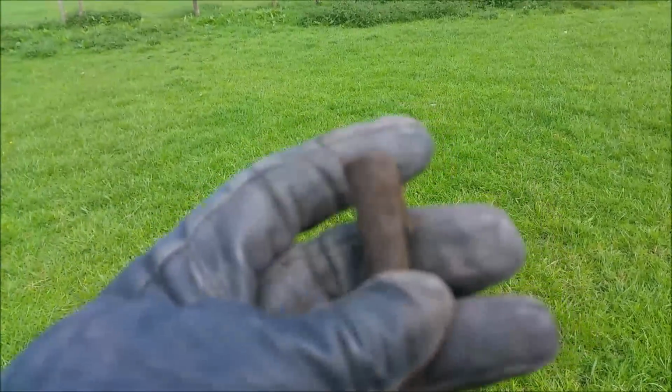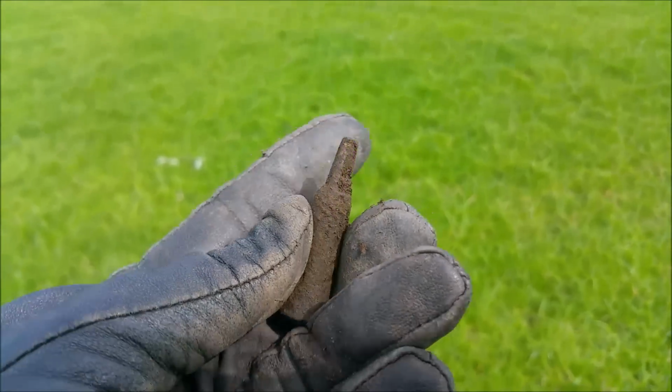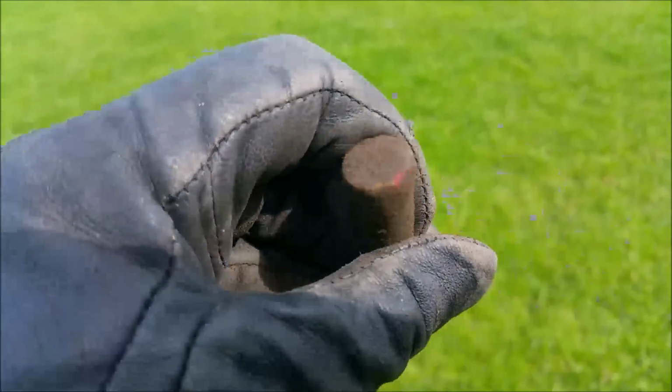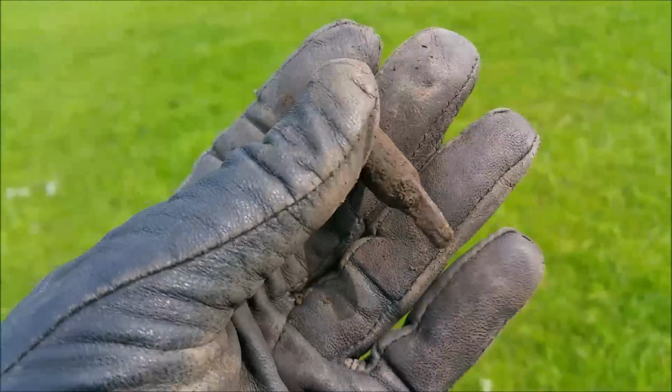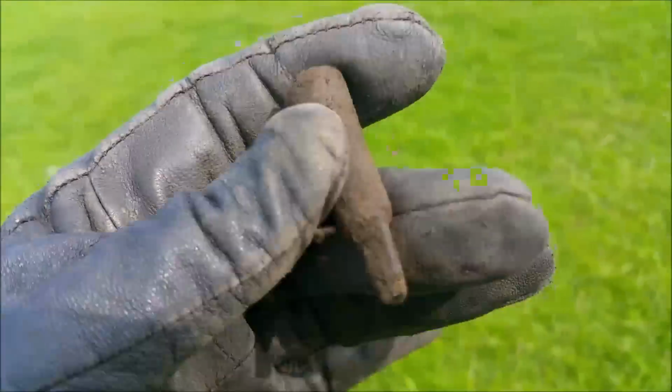This is my first target of the day, and I'm not quite sure what it is, to be honest. I don't know if it's a bit of a tool, but it's quite heavy lead. It's got a pointy end there, and it looks like a bullet shape at the top. It's not a bullet. Don't know what that could be. Has anybody got an idea? It looks like it's plugged into something. It's probably just a handle or something.